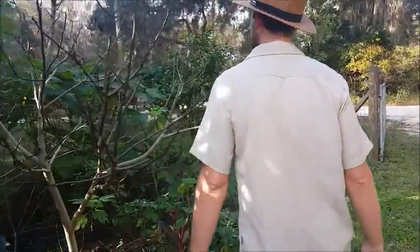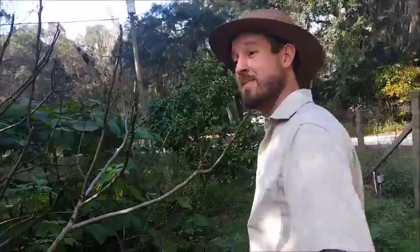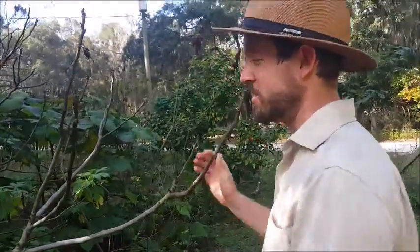Loquats are pretty cool, and they keep coming up in clusters. The ones that I have near us just keep popping up, and after a while it looks like a big bush of them because they tend to propagate near each other. Yeah, they're monsters. They're great. This is a fig.